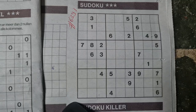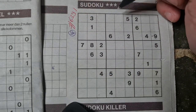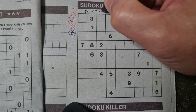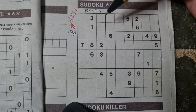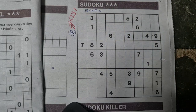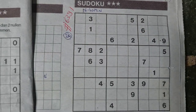And before I start, I always count the printed digits. Well, I've already counted, told you, 26 printed digits should be a two stars. It's indicated with three stars. And for a two stars puzzle, I need 15 to 20 minutes to solve. If it's a three stars, I need 20 to 30 minutes to solve. All right. It's a kind of indication of a difficulty level. The less printed digits, the more difficult it will be. But you cannot always say that. Sometimes you have a puzzle with a lot of pairs, a lot of hidden numbers. Then you will need more time to solve that puzzle.